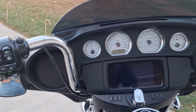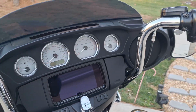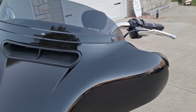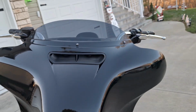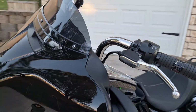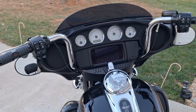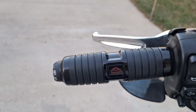They sit absolutely perfect. Like I said, they don't have your hands way up in the air, but they also look good, and they sit just above the top where they look good, like this. Much better than factory. I think factory are 8-inch. These are 12s. Anyways, I was saying, heated grips.